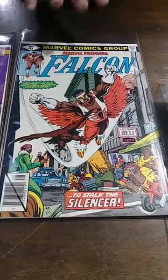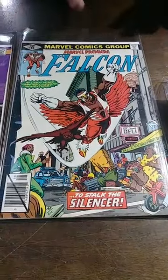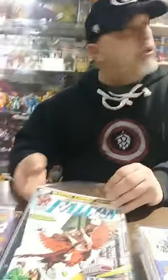It's Falcon's first solo book. Yeah, because he had a 4-issue miniseries before this. Right? No, after. Oh, it was after. Quite a bit after. Wow. So this is the first time he's ever alone without Cap in the book. I recognize the cover. Because for a while it was Captain America and Falcon. And then this is his first solo.